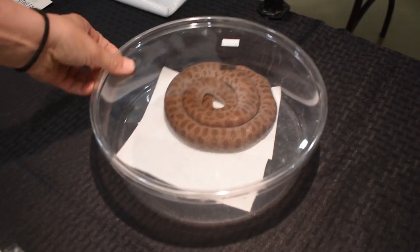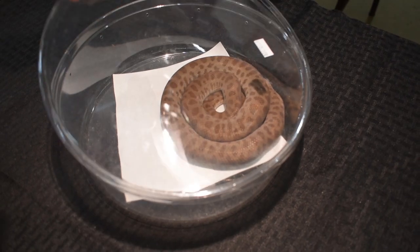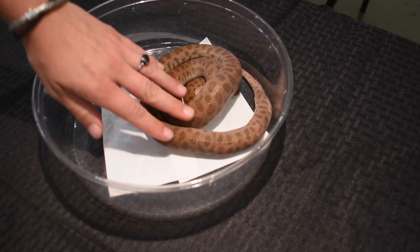We got the spotted python, who looks like a cinnamon roll. She's the nicest animal on the planet. Oh no.